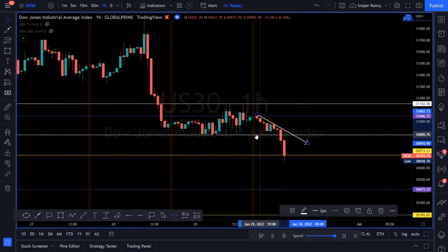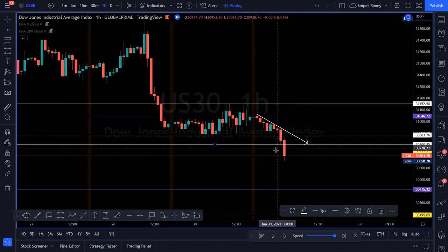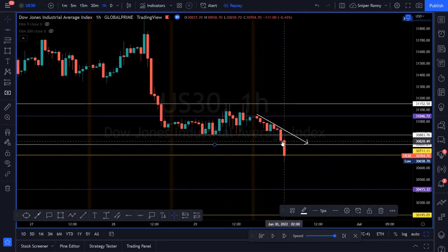Okay, so we broke the hourly support. So that's critical. We broke the hourly support. How low did we get down to? We got down to 30,800 exactly, a nice psychological number for an order block to push the momentum. Then pre-London, 2 a.m., it pushed up, had a rejection wick, and we broke down further.